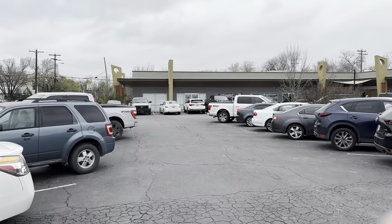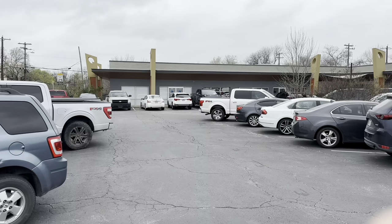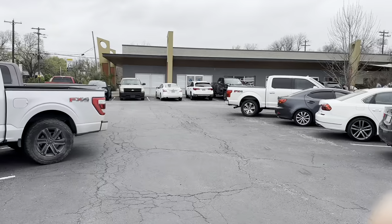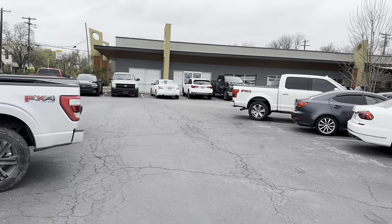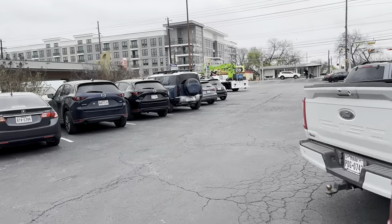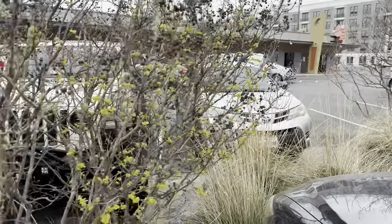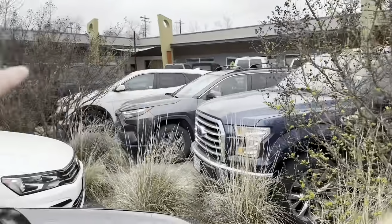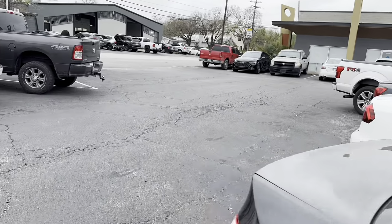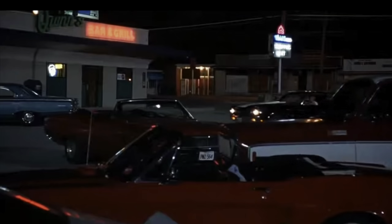Straight ahead, that's where the Emporium was. Now where that says 6600, yep, that's where the Emporium was painted across, because there were doors there, but the doors were, like I said, painted over. When they pull in, they do a pull-in shot. Let's see if I can get it right. Come down here. And then they kind of pan around as they come around and then park over here. A lot of the cars would have been parked straight up right against the building, kind of like they are right now.